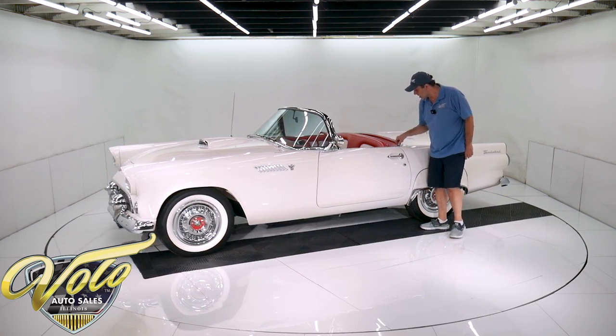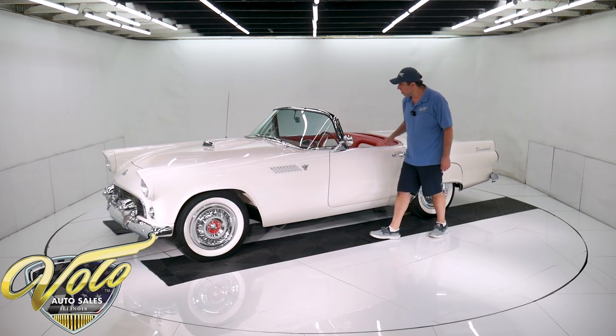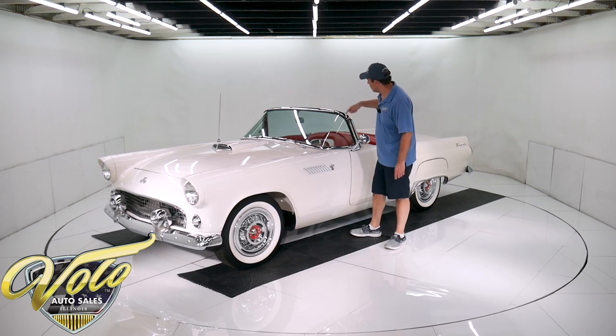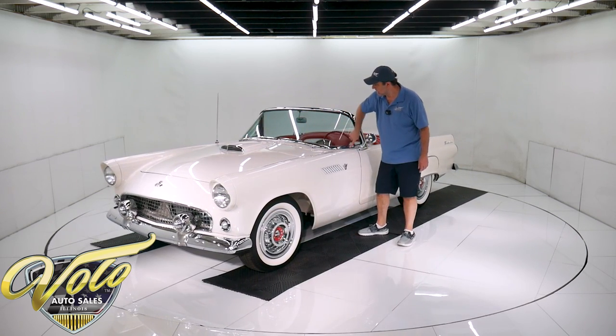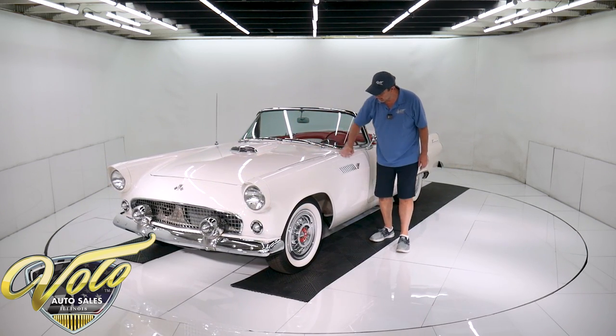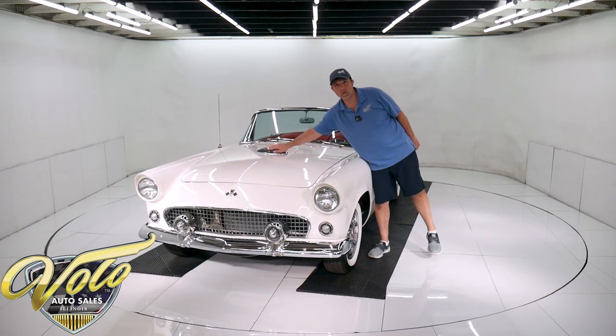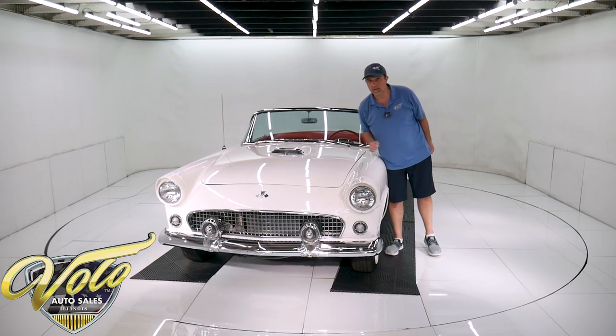A couple scratches here from the lock from the top. Windshield was replaced, the gasket was replaced, and all this trim looks new. It's beautiful, bright and shiny. Wipers are shiny. This looks like new. That looks like new. This is an actual functional ram air scoop.